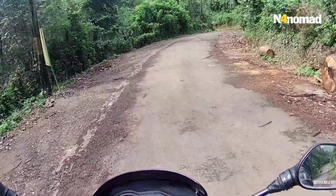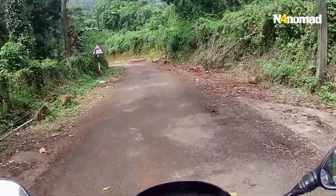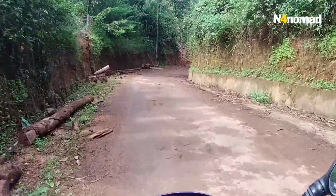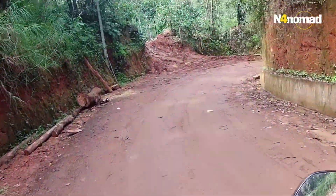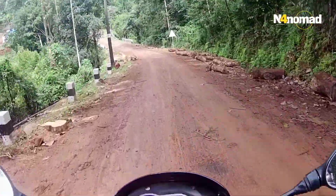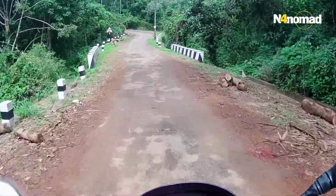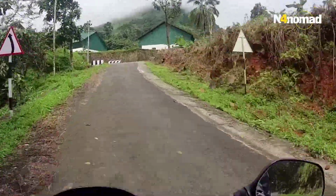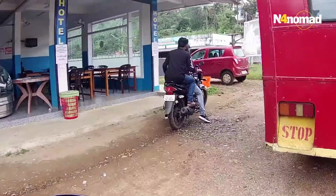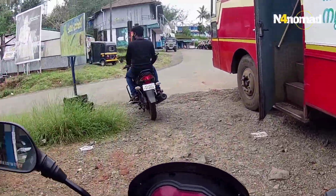Now we are returning back. Now it's a different route, and this is through the forest, and it's quite interesting, I think. So let's go. We had food from this restaurant. There are only a limited number of restaurants here because of the COVID restrictions.